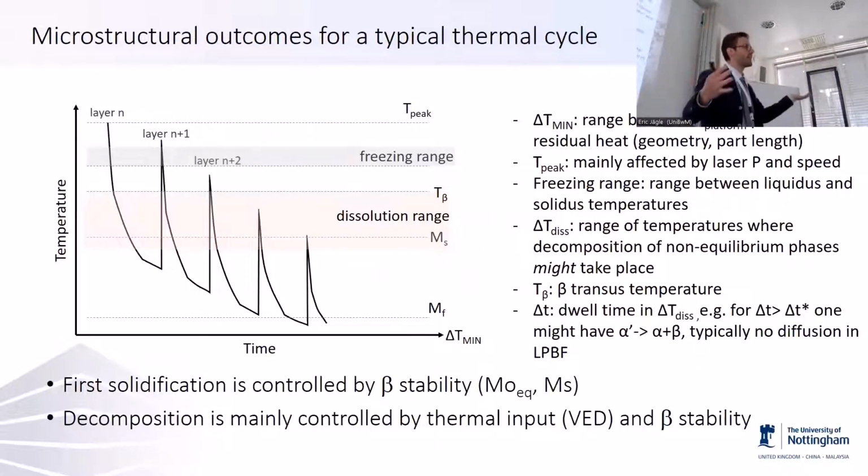We are an additive lab, right? We're not a school of metallurgy, so we are experts in printing. So we started to think, what is the typical thermal cycle that the material will experience, and what do we need to look out for? The first thing is we need to control, or try to control, what happens after the first solidification, the first layer of the deposit. So we want to retain metastable beta. And we thought maybe some semi-empirical parameters to do that are molybdenum equivalence and martensite start temperature.